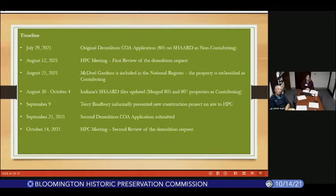August 25th, Mcdonald Gardens is included in the National Register, and the property is reclassified as contributing. That is in recognition that this is a process that had been ongoing for years. At some point between August 30th and October 4th, Indiana's SHAARD files were updated, and both sites were merged. So that's how it appears right now. I emailed the representative to confirm this. I'm not sure which date because there have been multiple updates of the maps.